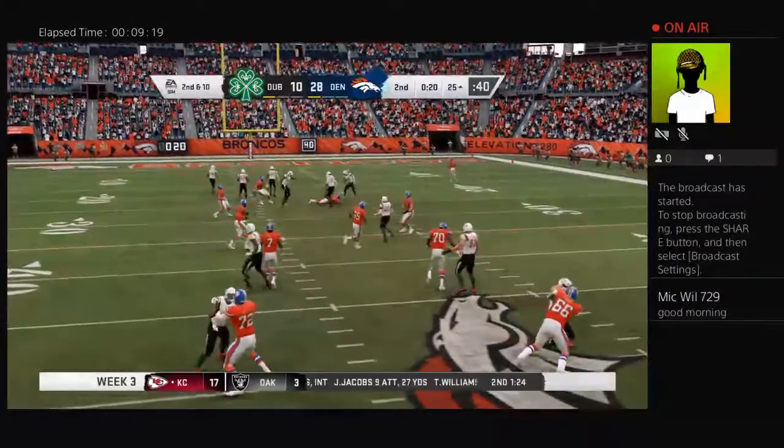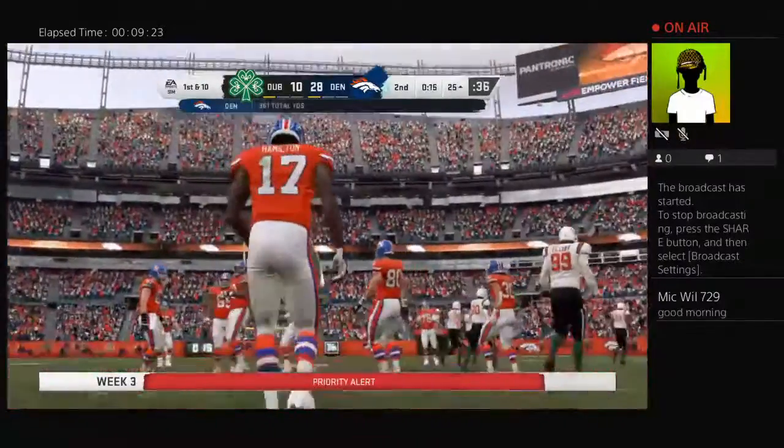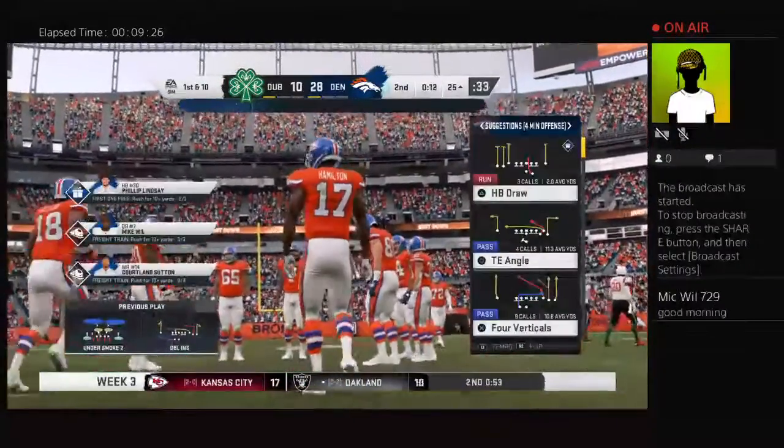He's got this complete to Hamilton. And they're able to work this to the 25 before it's all said and done. That good for 21 yards on the catch and run.